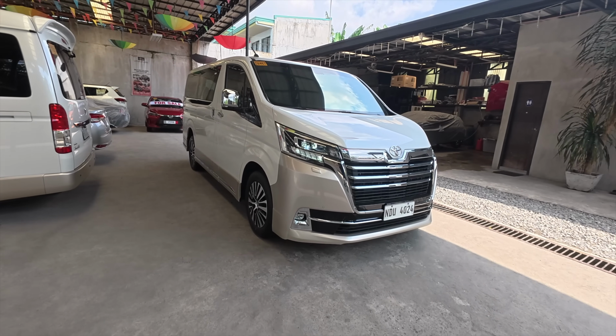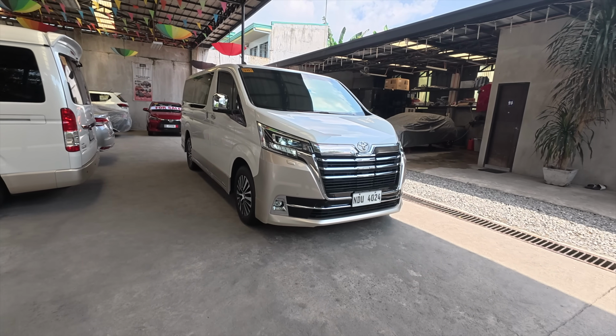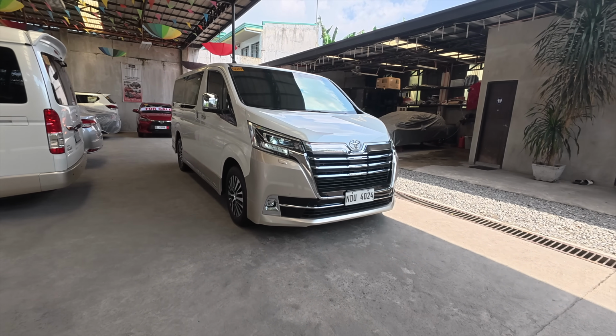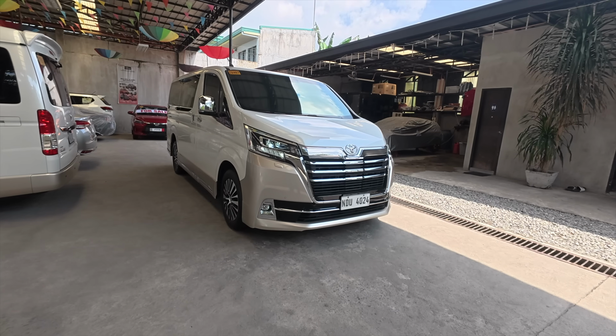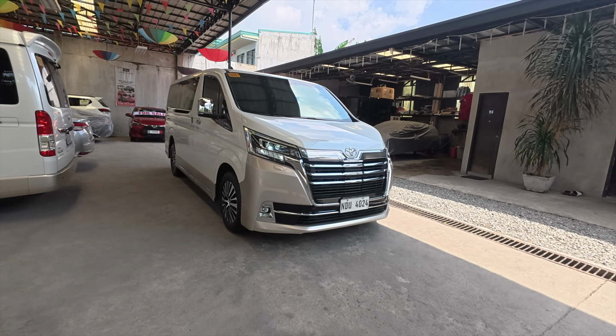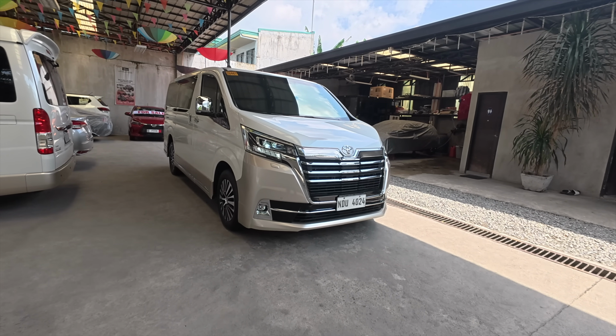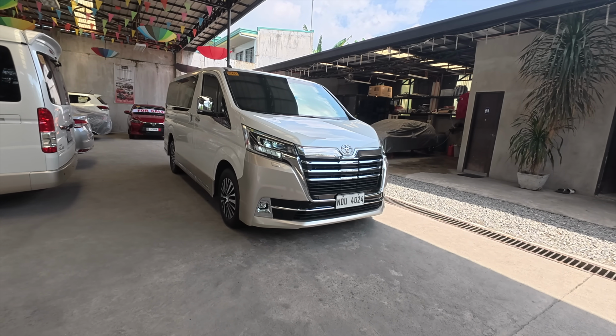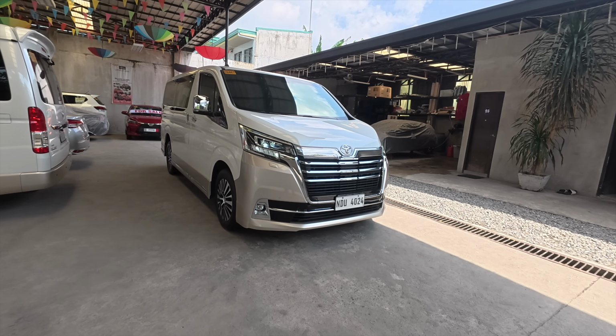And as huge as this van is, I find it graceful rather than aggressive, because when you see them cruising on the road, it's like the owners or the passengers inside the car are really having a great time with its plush ride and powerful engine. And later we'll put it to the test to see how capable this car is.